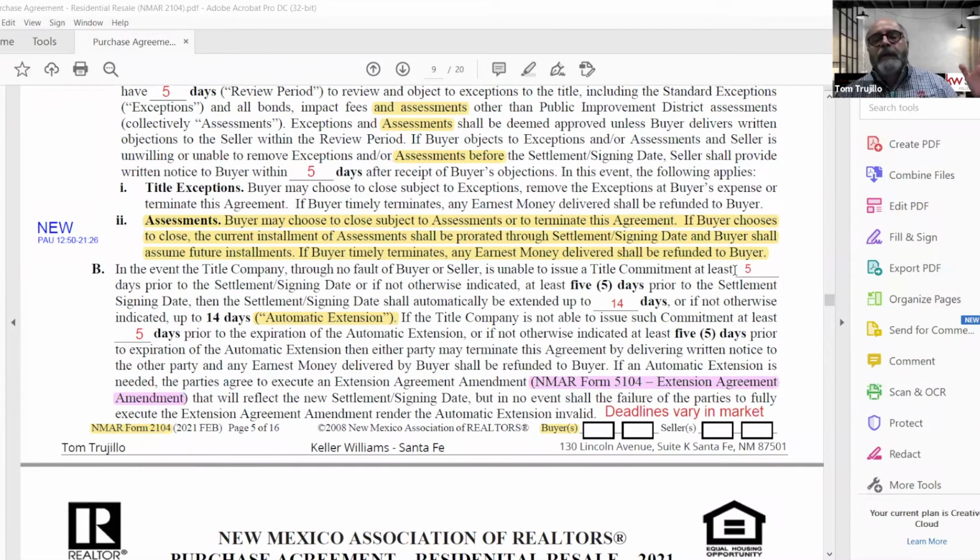Be upfront with it, because otherwise, in this case, I only put 5 days in Santa Fe, but let's say 5 days in Rio Rancho, that's unrealistic. And guess what happened to my contract at that point? I have defaults that I'd either have to amend or I'd have to do various extension agreements. And you can see down here, I've highlighted in pink, extension agreement 5104 will cure any of those dates that you may need.